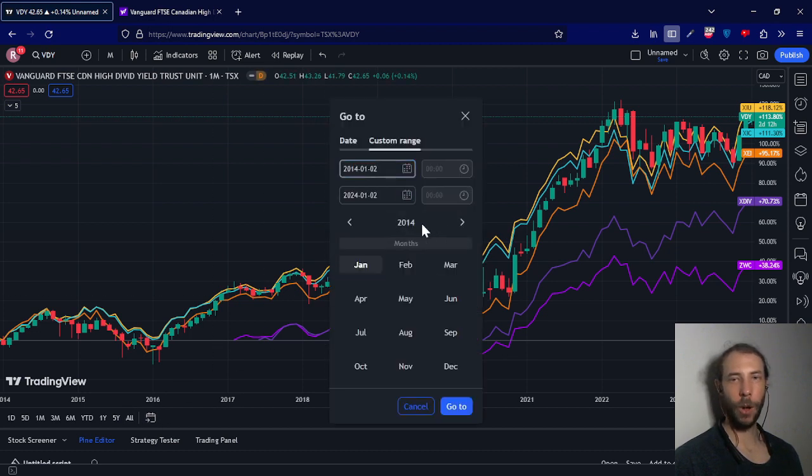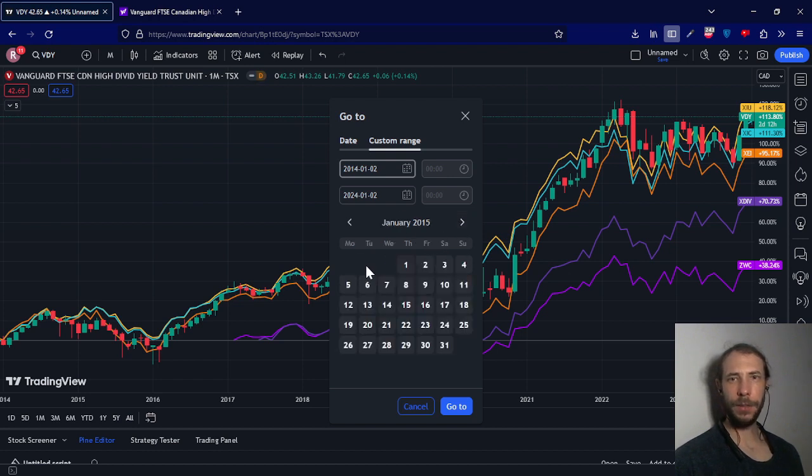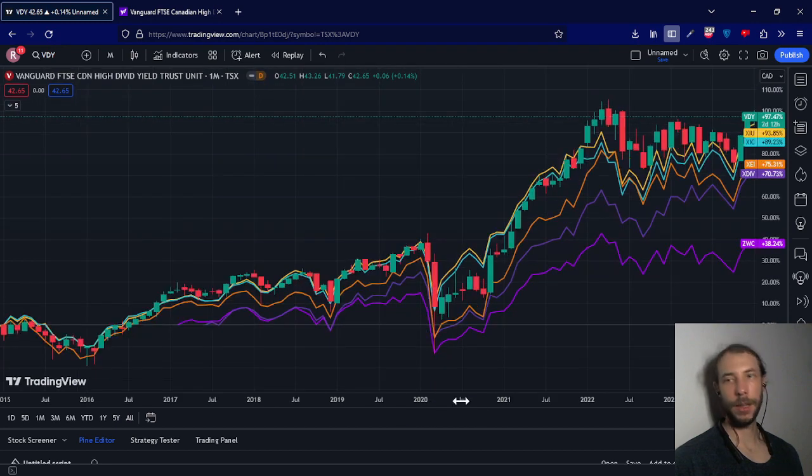XIU is a very long-running fund. It's been around since 1998, and I believe it is the oldest ETF in the world. Still a buy. It's still a great investment, by the way. Looking at moving it up 1 year into 2015, again, VDY showing outperformance. We're going to continue to ignore XDIV and ZWC.